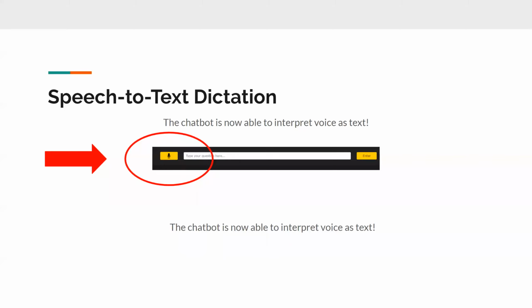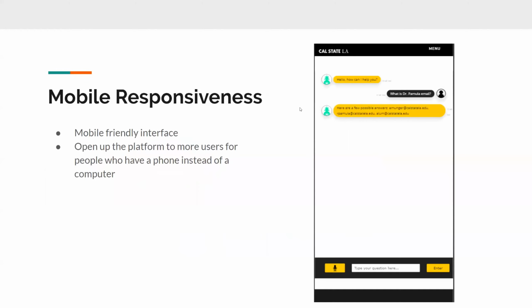And so just like you would see it in any other website, it's as simple as a click of a button, you talk to it, and the speech gets interpreted and it gets delivered to the software. And next, I'll hand it over to Jose to talk about mobile responsiveness and accessibility.